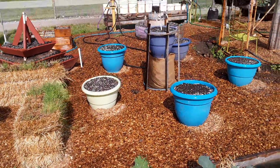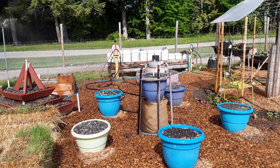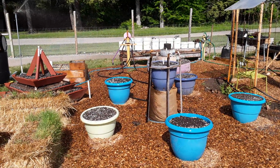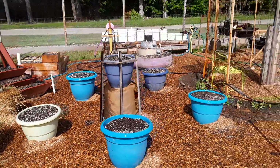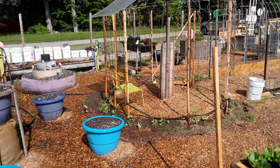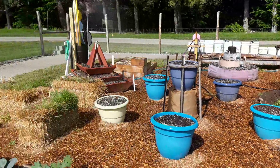The pot culture in the container is going to be the grain garden this year, so there'll be quinoa, maybe sorghum, amaranth, some sweet corn probably, but other grains. Veggie Hut, there's some sugar snap peas coming up and a Kentucky brown pole bean.